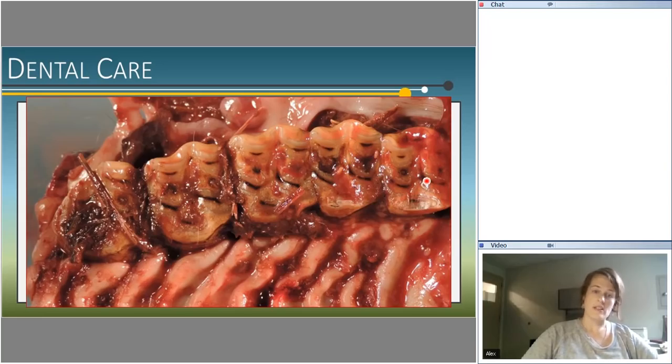And what you can see is that there's a diastema here and a diastema here, and then there's gaps between the hard palate and the tooth, and all of this is accumulated feed material. And this is a very large cavity full of feed material as well. So this horse had severe dental disease, and all these teeth were loose and needed dental care.